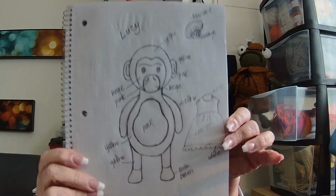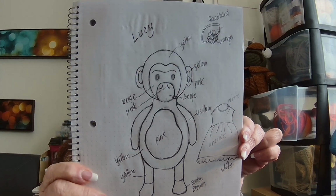I believe it's going to have to be orange, you know what I mean? The Crayola color orange, there you go, with a little white ruffle on the bottom. So I'm glad I can't hear y'all, because I know you're gonna laugh, but anyway, like I said, so here is Lucy. There she is.